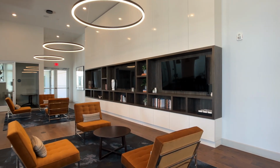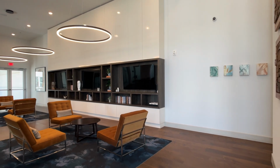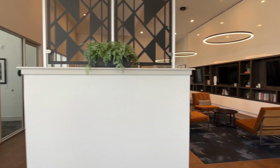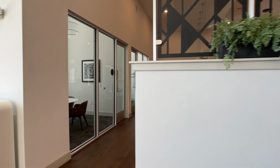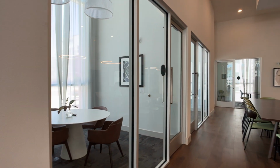Here is the secondary area where it's more of a live-work kind of space. Over here you have some comfy chairs for you to sit with your laptop and get some work done. And over here to your left, you actually have these really nice private conference rooms where you're able to get out of your unit into a dedicated work area.